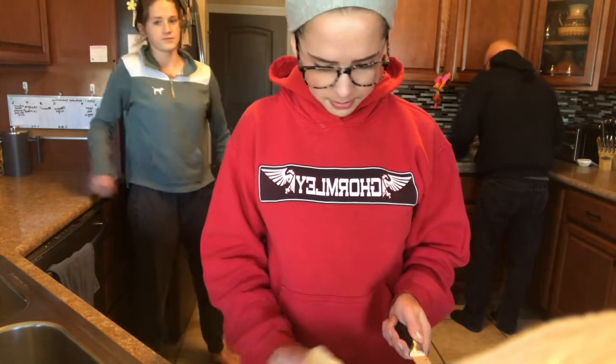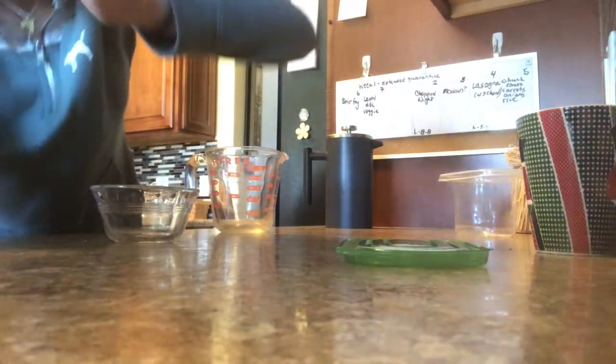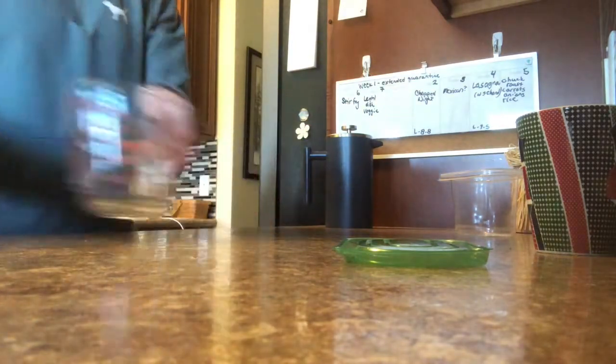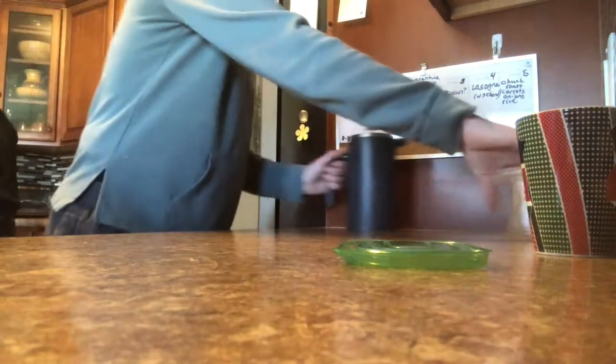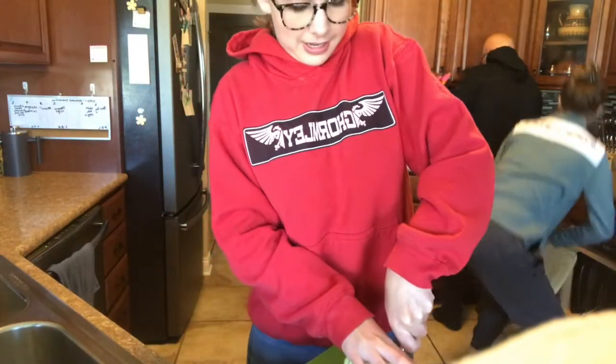How do you cut cabbage? Like cabbage? Where's my cabbage? I thought it was one. There we go. This isn't gonna show my face, which is okay. I want to see how it tastes. Why is cabbage so hard to cut?